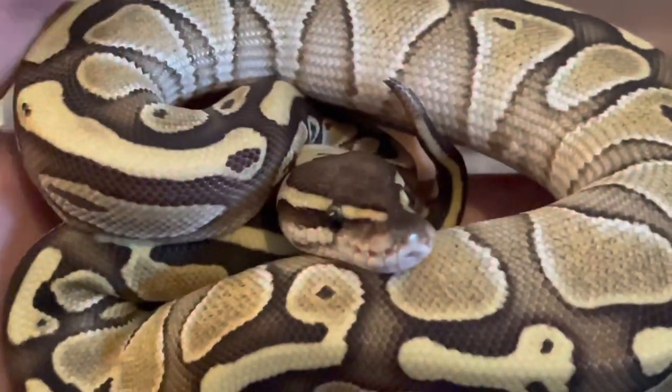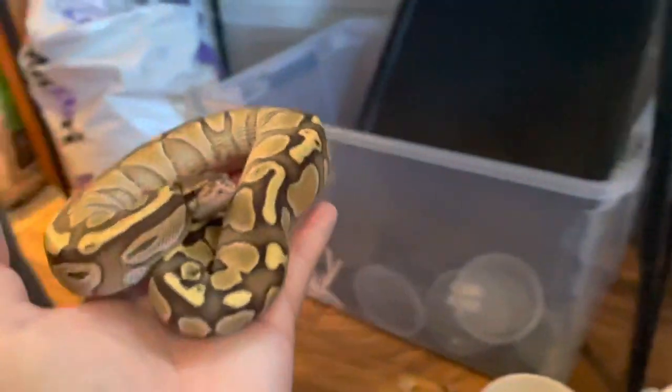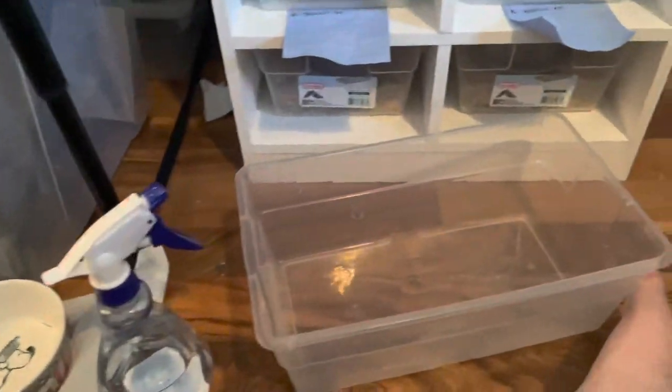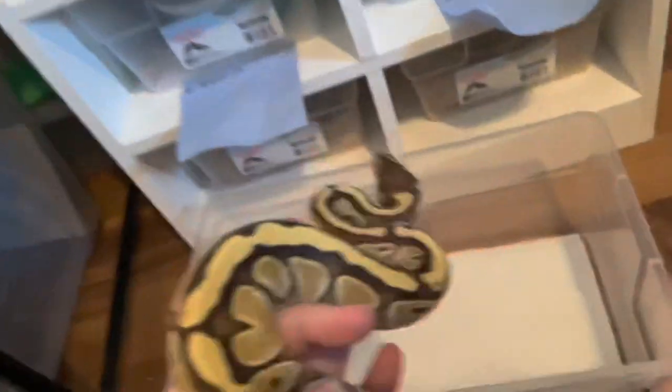Now, it'd be nice if this girl would start eating again. She hasn't really lost any weight or anything, but she just decided to go on a fast for no reason. Hopefully giving her a couple weeks off of offering food will kick her back into gear. Hoping, anyways. Get this wiped up. Okay, she needs more water since she soaked her paper towel with it.